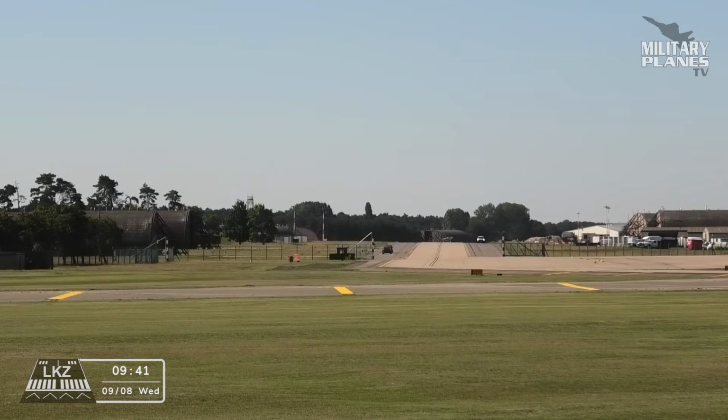AH-64 494th went through Mac Loop around 7 o'clock last night.